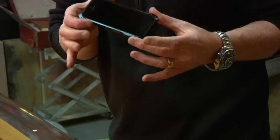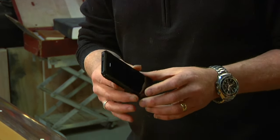This case I actually learned about from Tracy Desjardins. This is the case she had when we did the omelet video, and I immediately went out and got it. I'm very happy with it.